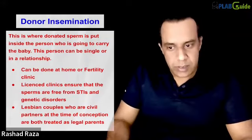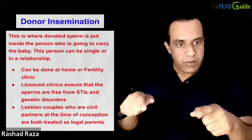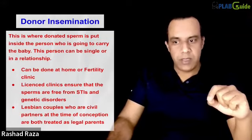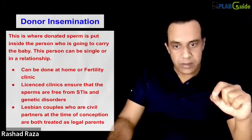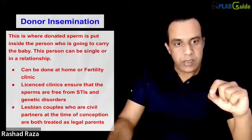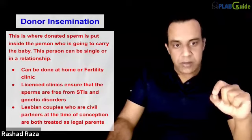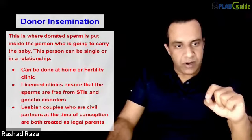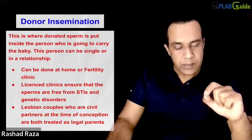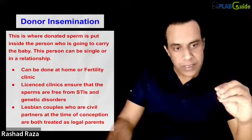Now, talking about their legal status, who will be mom and who will be dad, and whether both of them will have equal rights on the child, depends on their legal status. If they are in a civil partnership or married at the time of conception, both of them will be equally responsible and will have equal legal rights. If they're not married or in a civil partnership at the time of conception, they can choose to fill in a form at the time of delivery and will still be able to get their rights. However, these two options apply only where they go to a licensed clinic.